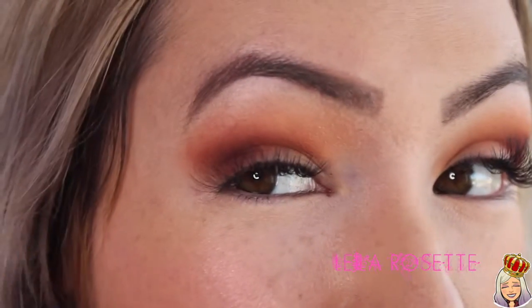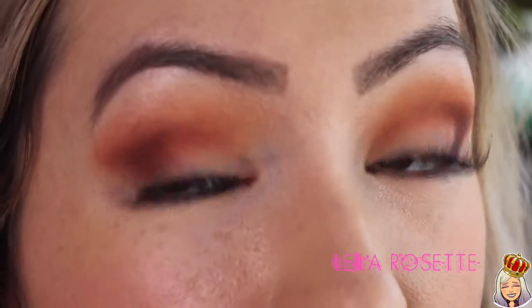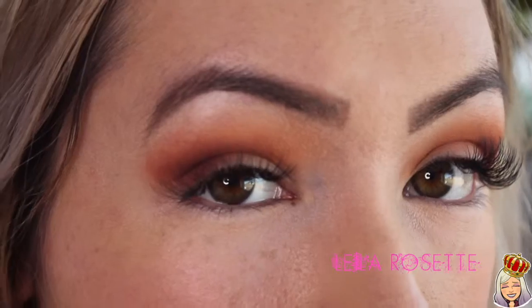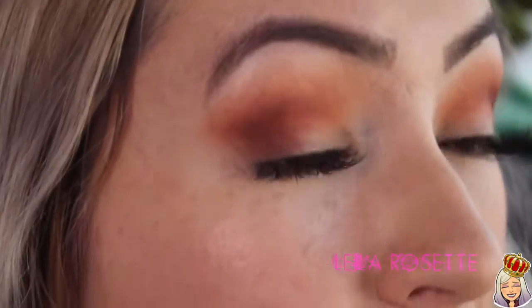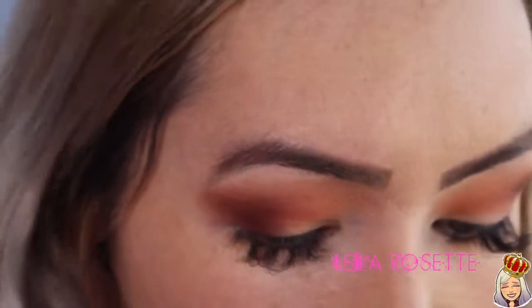Okay, you guys, this is what French Toast looks like. This is very warm so far. I really like it. It's very perfect for the summer, and I could see myself definitely wearing this eyeshadow palette as a daily eyeshadow palette, if you guys know what I mean. It's very neutral and very effortless. I feel like the shadows blend really well. I'm very impressed with this. All right, this is what we have so far.